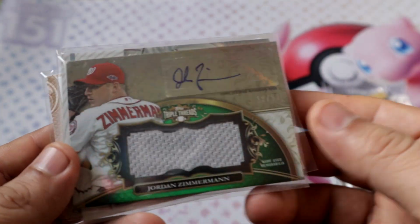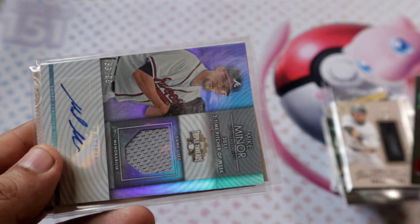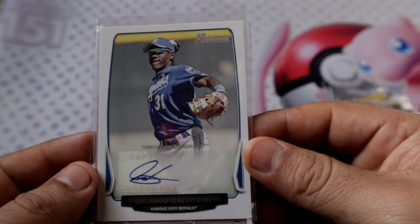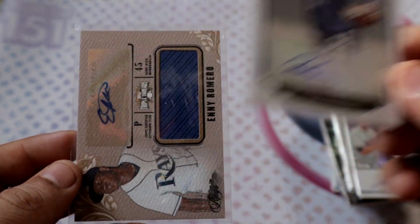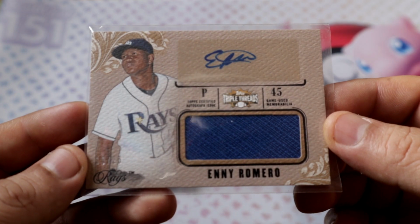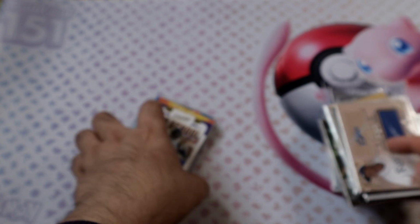Okay. Silverman, Jordan Silverman to be exact. Out of 50, autograph relic. Mike Minor. Autograph relic. Orlando Calixti. Pretty sure he's not even in MLB no more. Any Moreno. Autograph relic out of 25 actually. I was about to say I don't think this one is your number, but yeah, there he is. 11 out of 25. Right? Yeah. Alright, that was the last baseball.